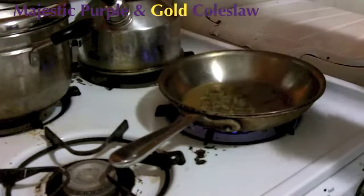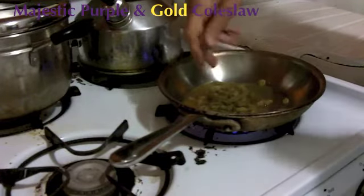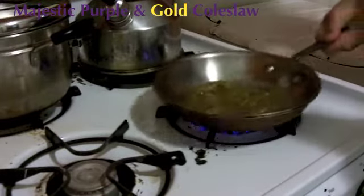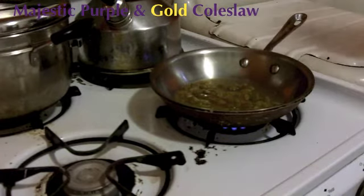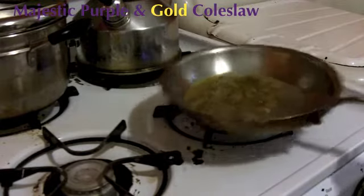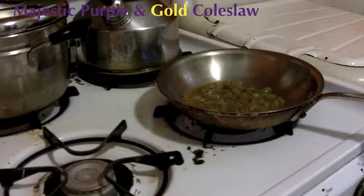Let's see. Let's do 4. We're doing 4 of everything. 4 quarters, 4 handfuls of the raisins. And this is over medium heat in about 1/4 cup of apple juice. I'm going to let this sit for about 4 minutes. How's that? Over medium heat. I'll be right back with you.